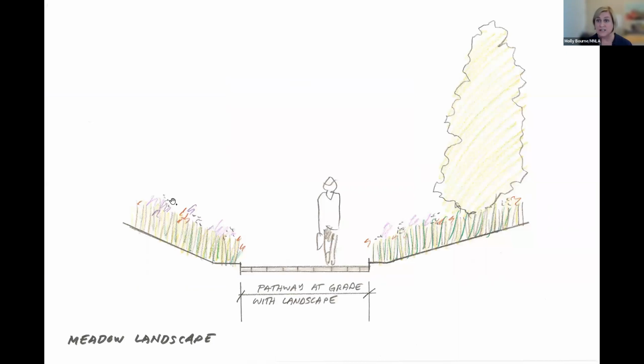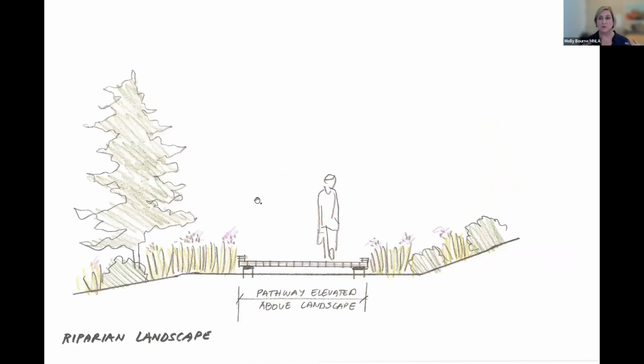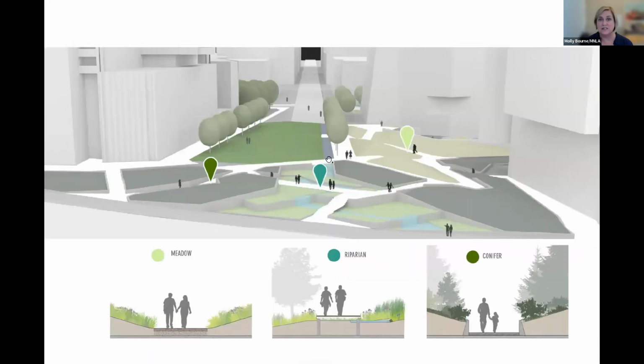So some of the first sketches we did were, how do you experience the pathway system? Very simple sketches that say, okay, in the meadow, you're going to be at grade, right? And then when you're in the conifer area, it's a little more immersive and the pathway is recessed. And then when you're actually in what we call riparian, which is closer to the river, then it's elevated. You're on a boardwalk. And so these simple sketches turned into this idea of how you would move through the space, what the planting started to look like, and what that would feel like.